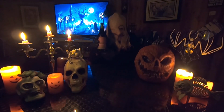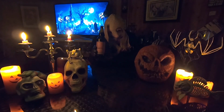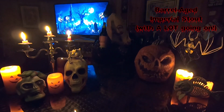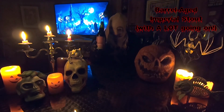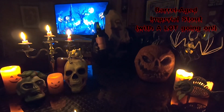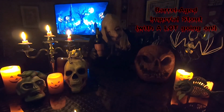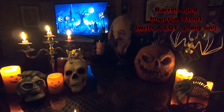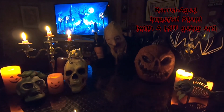But what is the abyss? Well, this libation is a barrel-aged imperial stout. Now, this stout is brewed with blackstrap molasses, licorice, and it is dry spiced with cherry bark and vanilla beans. But it is also aged in bourbon barrels, in wine barrels, and in New Oregon oak barrels. Boy, that's a lot of barrels. I wonder how old this beer is. It might be as old as I am.